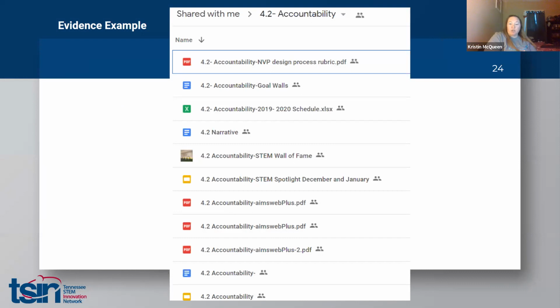We have the schedule that showcases that they have planning time. We have a STEM wall of fame, a STEM spotlight. We have aims, data, all types of different pieces of evidence that you can submit for this particular attribute. So again, we've talked about in the past webinar series that the application itself asks you to upload 1 to 3 pieces of evidence. Obviously, the things that I've shown you today are way past that mark, and that's okay.